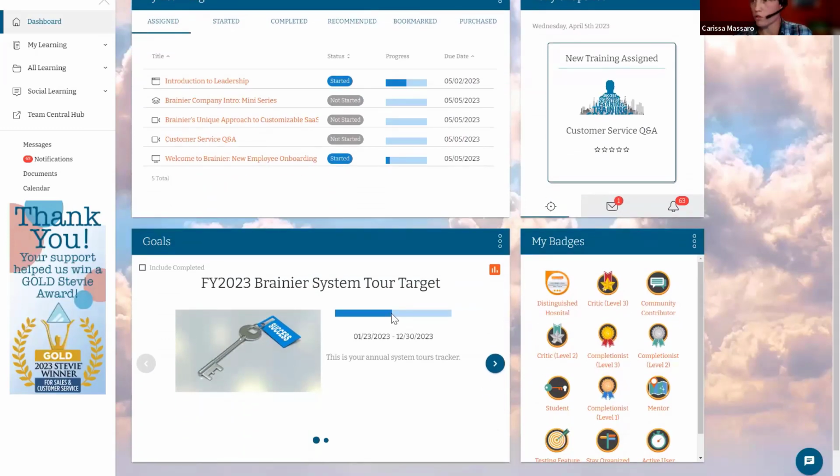So similar to the layout for the certification planning or programs that I've been invited into, I can see any of the goals I'm included in, right from the dashboard. So I can see that progress, any imagery associated with that target or goal set. And these can be any type of KPI tracking. So those can be brought in by the administrator. So it could even be like a sales pipeline if they want to track this right in the LMS.